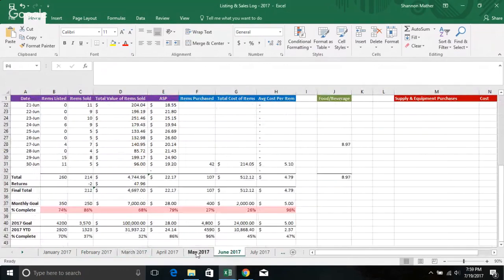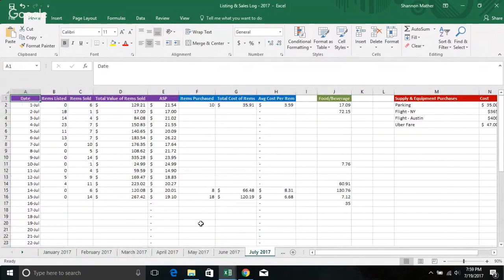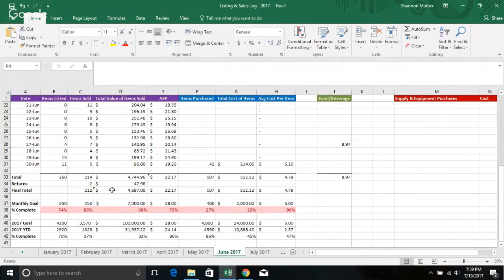It's the same format and everything. So we're in July now. And the nice part about them is when a month's finished, I have the goals down here, and it shows me how I finished. Now, I don't have this on the template on my website. This is stuff I built in. You can build this in based on your goals.